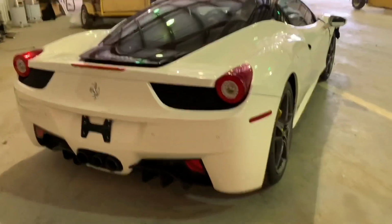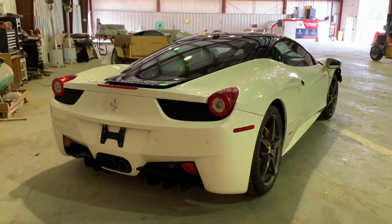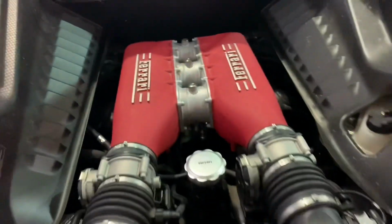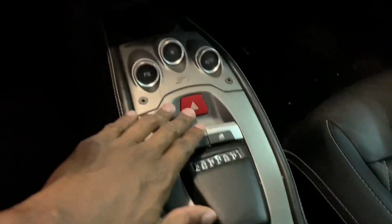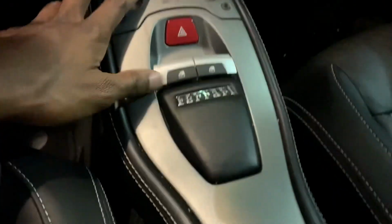$45,525. That's the current bid on this thing. Looking nasty, looking clean, looking disgusting. Yes, sir. 45 bands. Damage there. Stitching in the seats. You literally gotta sit down in this thing. No power, of course. Plain Jane up here. Got your park, reverse, auto, and all of that. Nice, nice, nice.